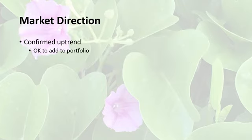The market is in a confirmed uptrend, and that means it's okay to add stocks to your portfolio. You still want to be selective and purchase them at the proper buy point.